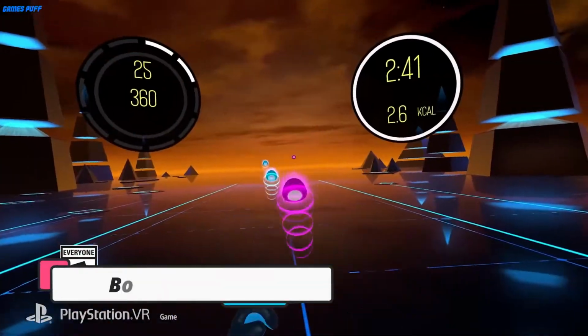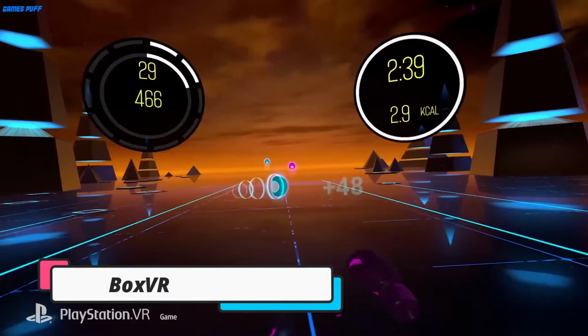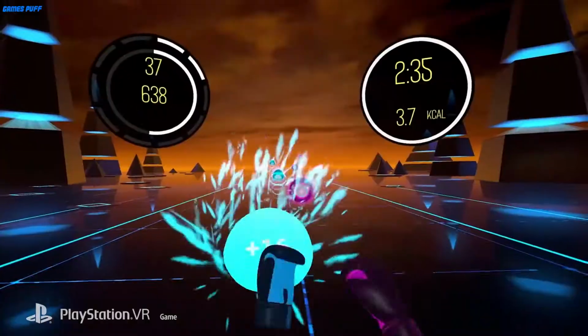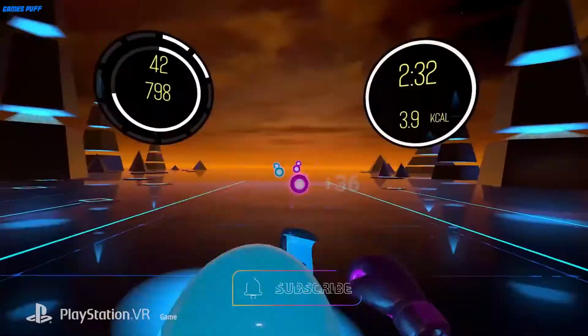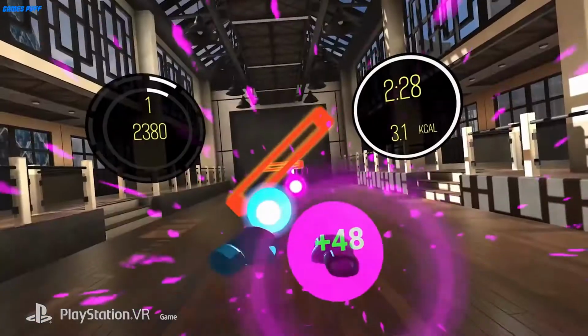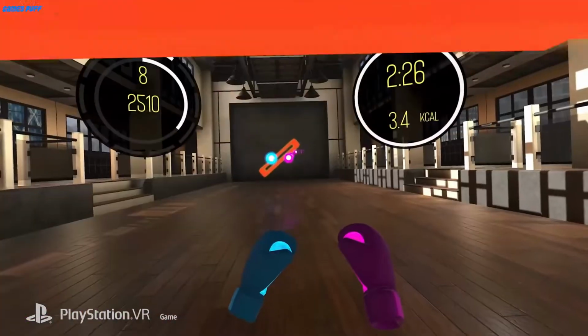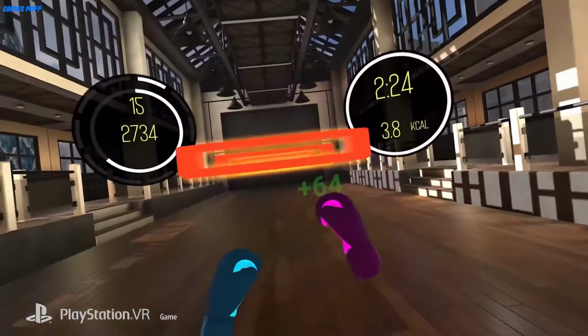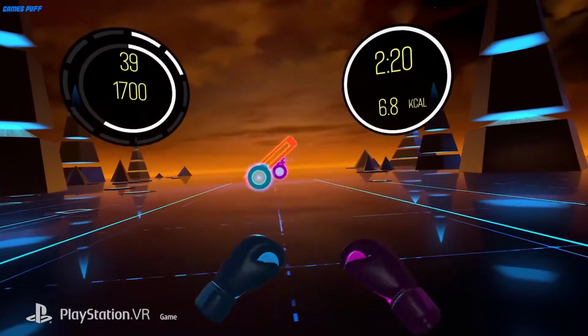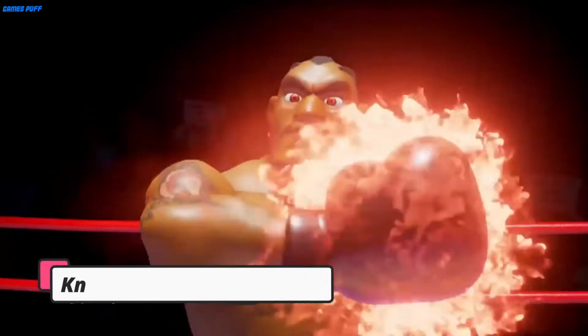Next up we have BoxVR. BoxVR, unlike many other VR boxing games, isn't attempting to make players feel like they're in a fight. Instead, it's about utilizing the sport for its cardiovascular benefits, which includes some exciting music as well as a terrific arm exercise. As a consequence, you'll have one of the most pleasant methods to tone your arms while also burning calories.